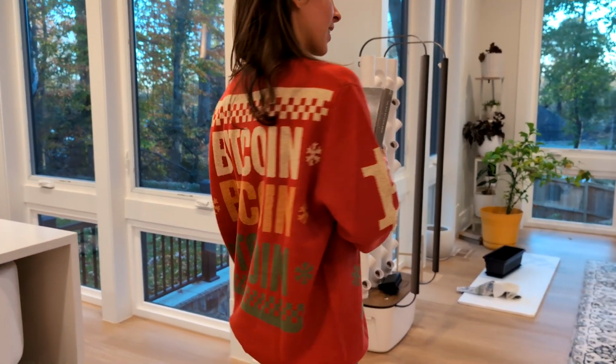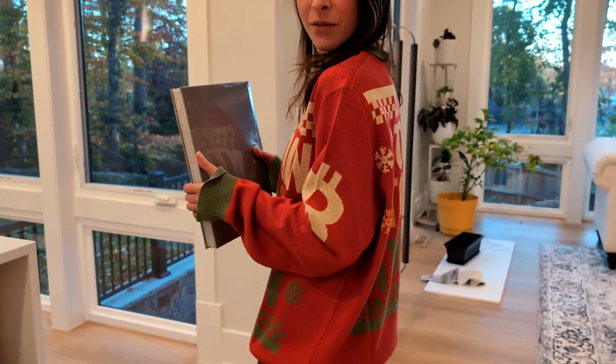Honestly, I am super impressed by them. Some of the best products that I've seen come out of Printful. So soft, so comfortable. Will we be wearing these Christmas sweatshirts this year? Honestly, I love them. So yeah, why not?